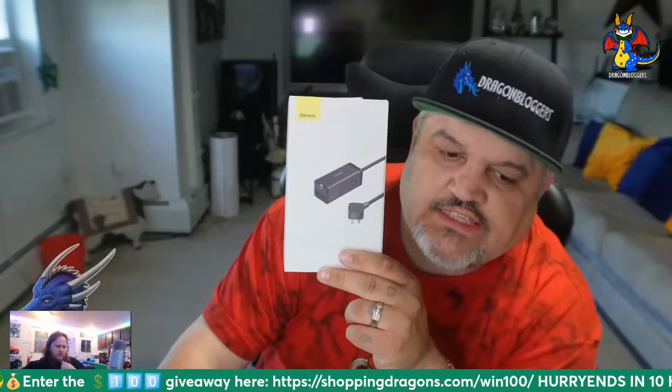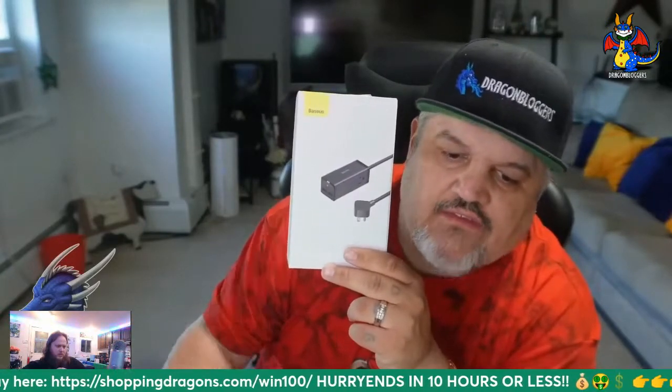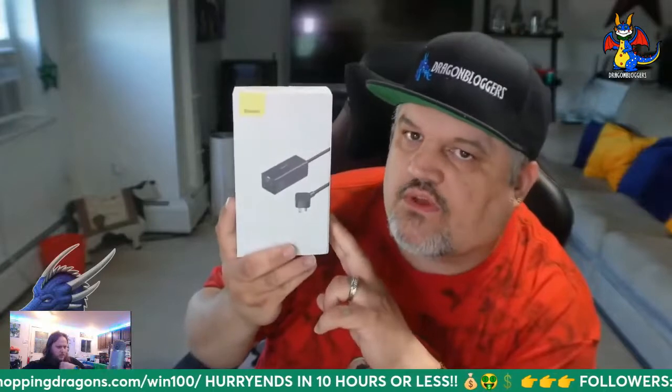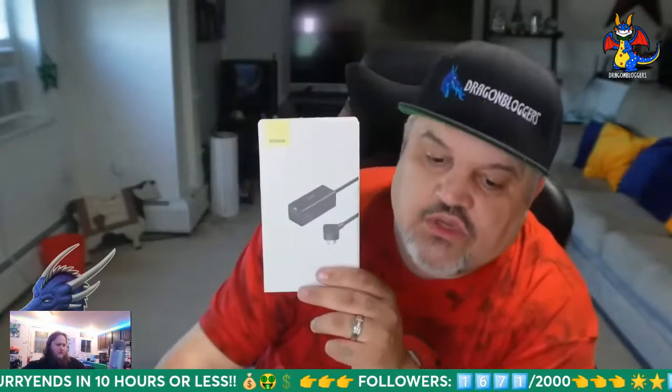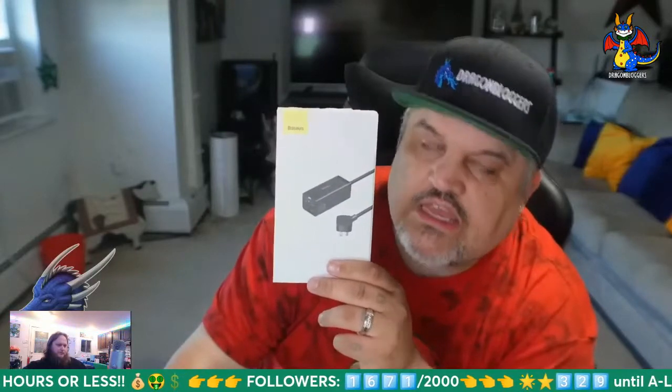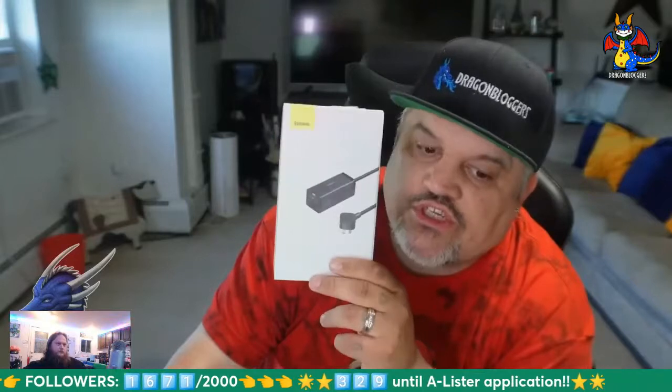Now, one thing this has that most don't is small little plugs on the side for your laptops and stuff, and we'll get to that in a second. Now, this does come in two different colors. You have the black version and the white version.